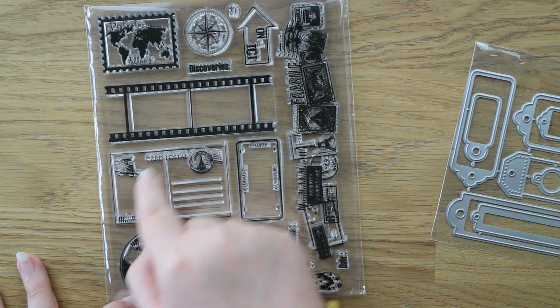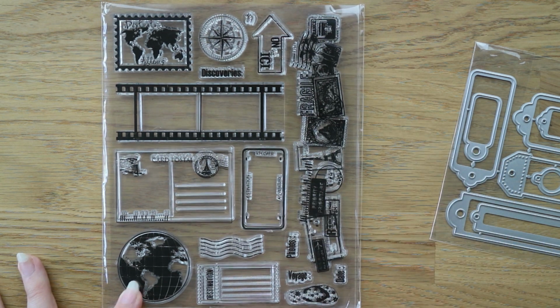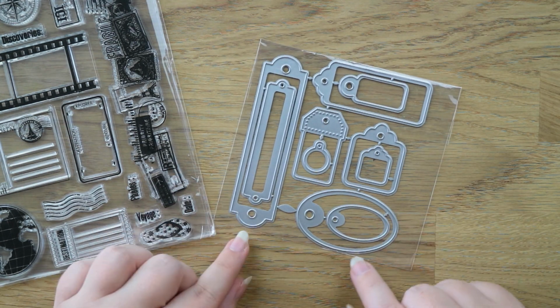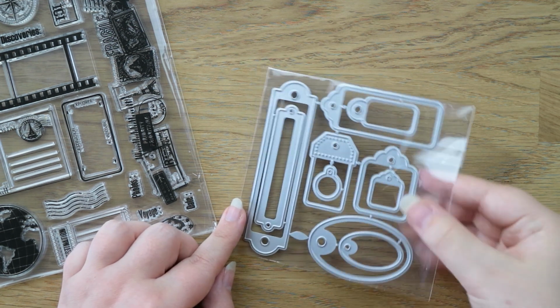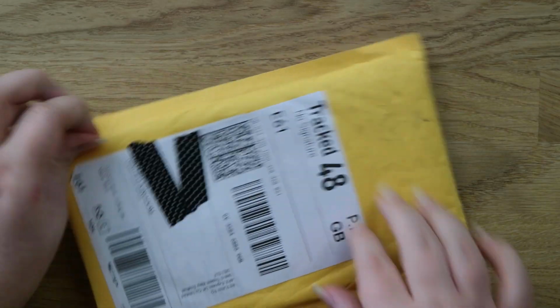So you've got a world there, there's a postcard, there's a few travel stamps. Yeah, I think this will be fun for scrapbooking travel. Not that we're doing any of that at the moment, but you know. And then also there's this die set which has lots of little tags and labels, which I thought would come in really, really handy, both for scrapbooking and for card making, because I do like to use layers of tags on my cards. So that's those two. Pile doesn't seem to be getting any smaller.